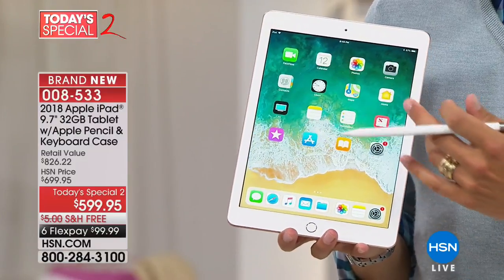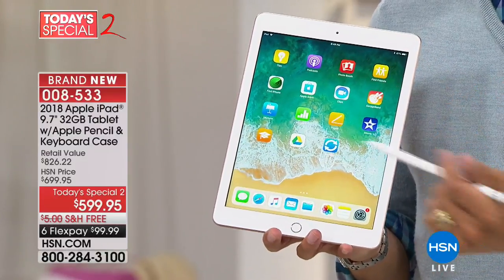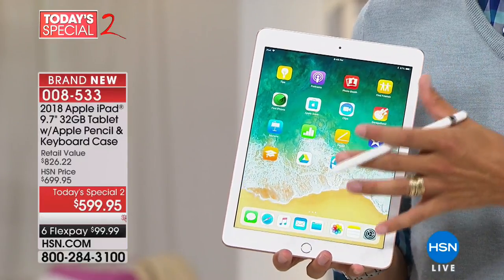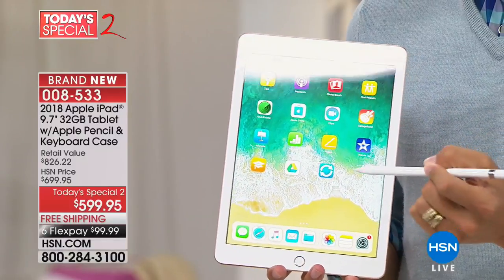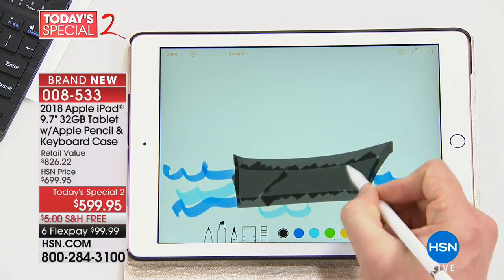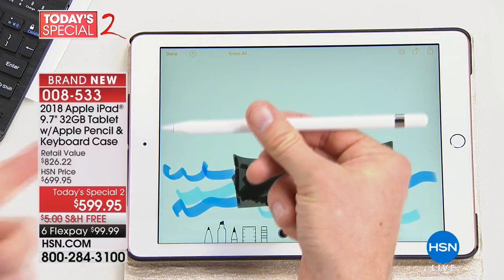For anybody that's a movie buff and a movie viewer, you download Netflix and you download your HBO account, and it's all there for you, and it looks so good. You'll actually start watching more content here than you will on the big screen TV that's stuck on your wall. Yeah, you absolutely will, because this is your personal movie experience, and it's so much fun to have the pencil with it.